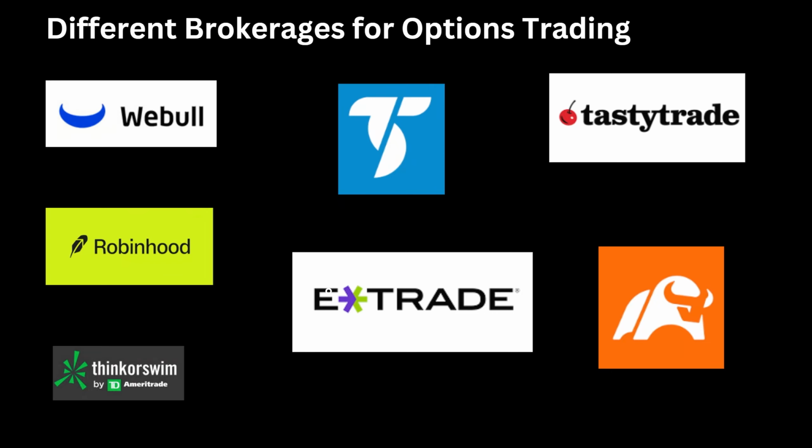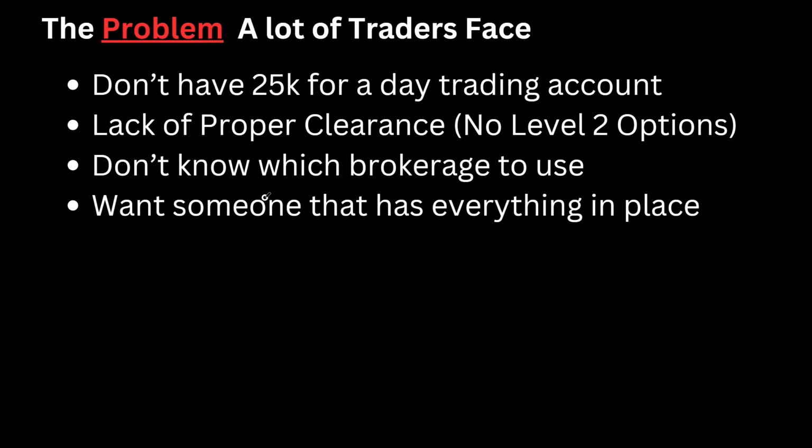So I gathered a list of probably the most common brokerages. So we have Webull, Robinhood, Thinkorswim, E-Trade, Moomoo, Tasty Trade, and then TradeStation. I've used all of these brokerages and I'm going to tell you which one I use and how to get the proper levels, okay?